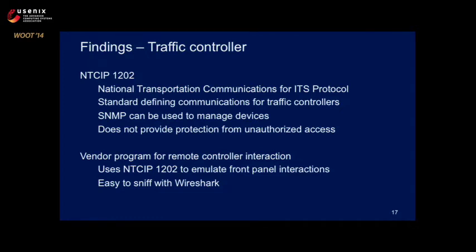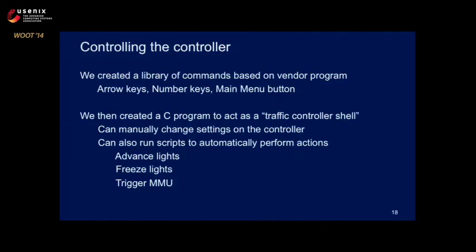The vendor created another program which allowed you to remotely control these systems through this protocol. It was very easy to sniff with Wireshark. So what we did was we took a look at the kind of packets that were coming from it, and we put together our own library that enabled us to call the commands that were on the front panel of the device to begin with. Then we created sort of a traffic controller shell, and this shell would allow us to walk through the menus and see what the current status was, even run scripts, do things like change the light states, freeze lights in position.